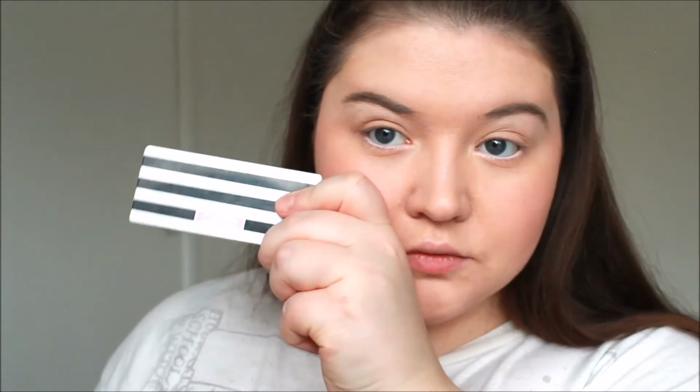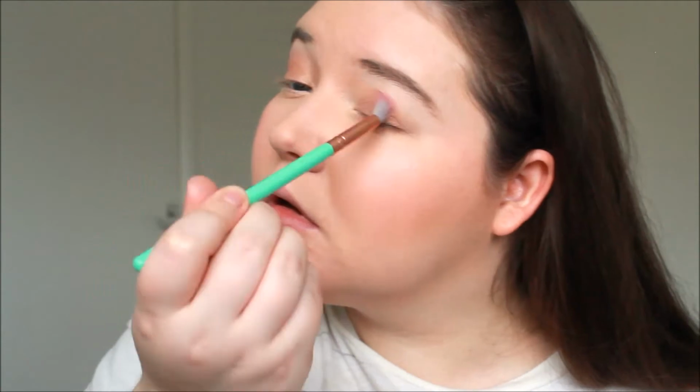So I've got my favourite fluffy eyeshadow brush and this Clinique little palette with a beigey, nudie, bronzy colour that's got a very slight shimmer in it. And I'm just going to put that all over my lids.